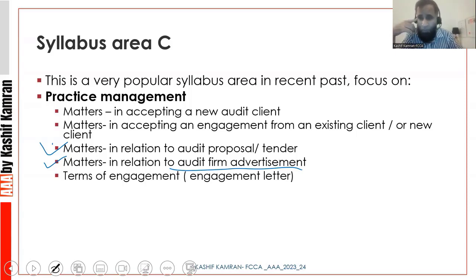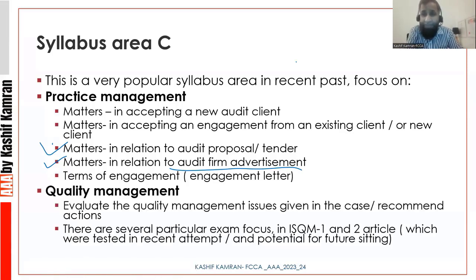And terms of engagement. What are the terms of the engagement letter? We have seen questions around that for 3 to 4 marks asking you to explain the terms of engagement in the context of the case study. So these are parameters you should be good at from the topic known as practice management. I hope you're all clear on that, right? The second very important area from syllabus area C is quality management. And this is very popular.